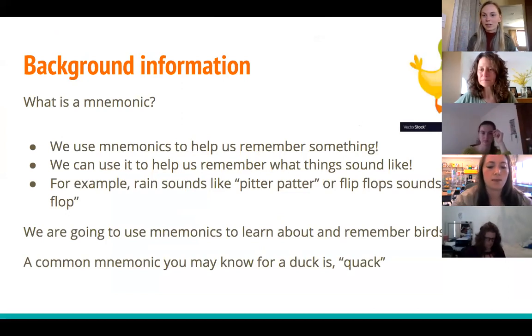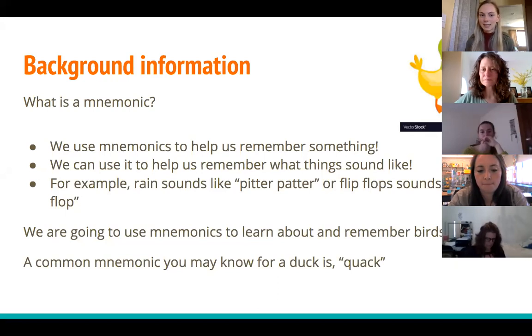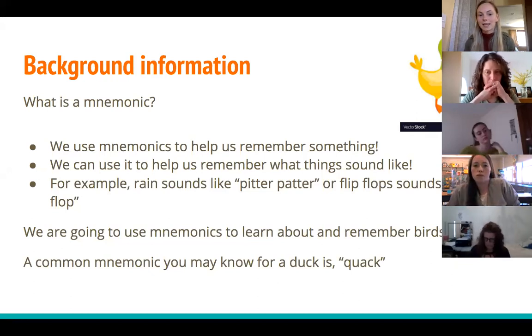So a little background information before we get started. There are a few vocabulary words that we have to learn before we begin this activity. And the first one is a mnemonic. And a mnemonic is something that we use to help us remember something. And in this case, we're using it to help us remember what something sounds like.